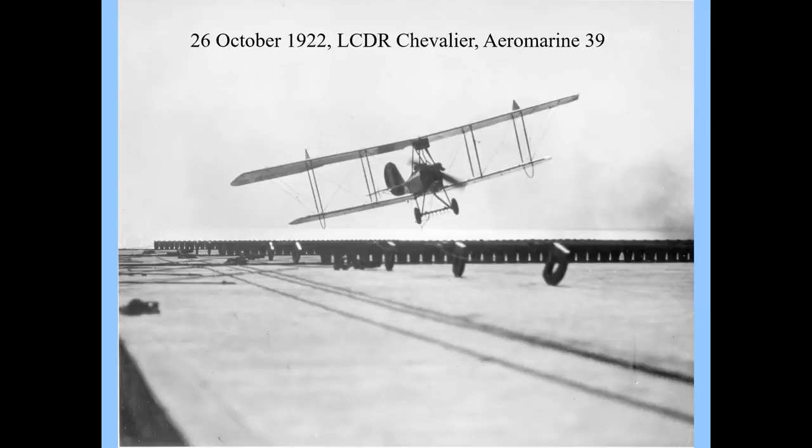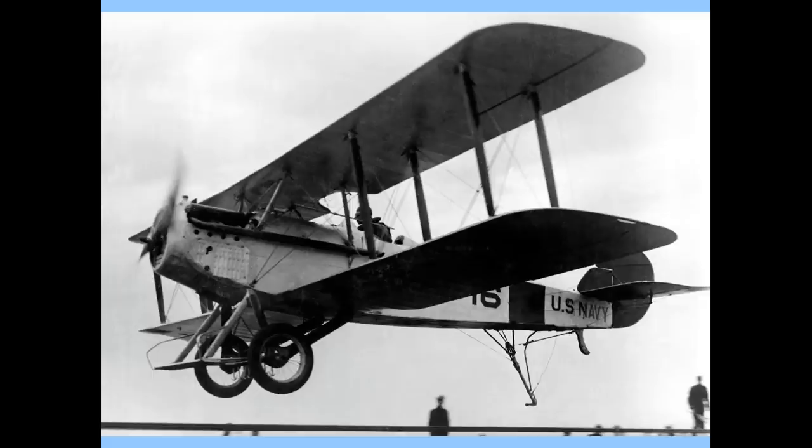You've heard the expression, of course, that a good landing is one you can walk away from, and a great landing is one where the airplane can be used again. Well, this was a good landing. He went over on his nose afterwards. So they had the airplanes pretty well worked out by then, and they had their arresting gear system worked out pretty well, this type of thing.